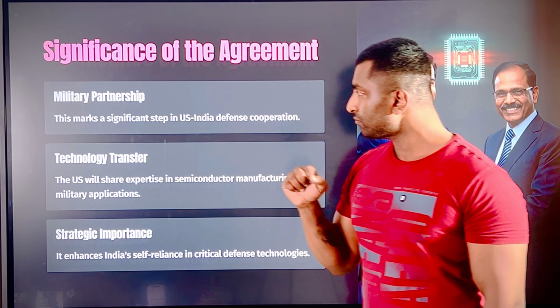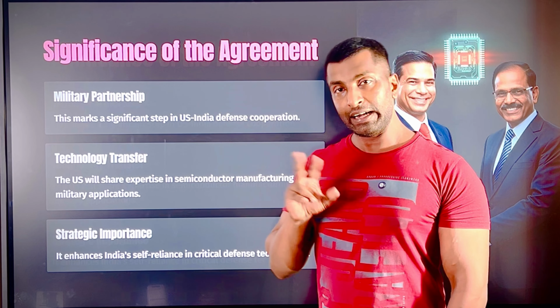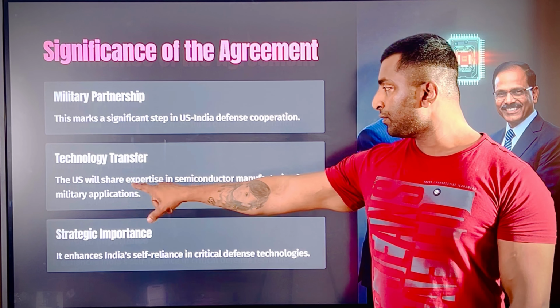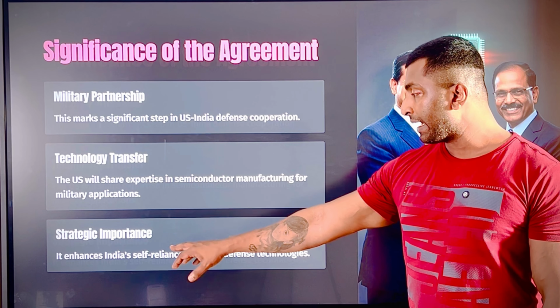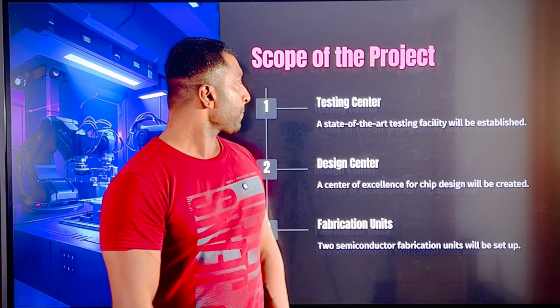So if you need to write the military partnership, this is the example that you're going to write over there. This marks a significant step in India-US defense cooperation. So different areas where we cooperate, this is one example which you need to write. Technology transfer: the US will share expertise in semiconductor manufacturing for military application. Now, what is the strategic importance? It enhances India's self-reliance in critical defense technologies.